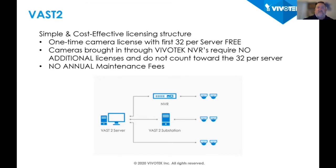If you bring them in through one of our NVRs, as you'll see in the top of the diagram, that licensing structure is all taken care of in the box itself. So therefore, you may have 32 cameras on the video server and another 16 coming in through a remote NVR. You're not having any licensing fees at all to pay, because from a simple standpoint that licensing is built into the NVR. Same thing with VAST 2 as a substation. And then the bottom is basically showing just cameras coming back to the head end itself.